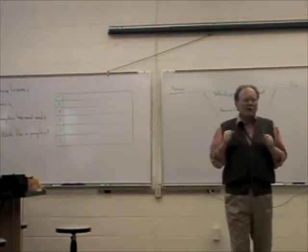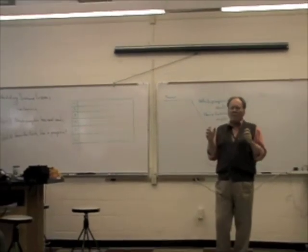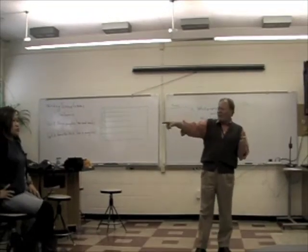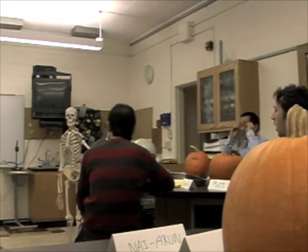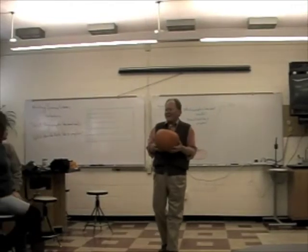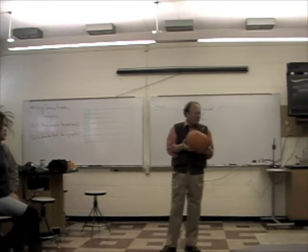Which pumpkin has the most seeds? How might you make that kind of a prediction? Ray, I saw you and Ian were both pointing over that this is the biggest pumpkin over here. Who says this one has the most seeds? Ian and Ray. Jim, Adi. Why? Ray, why do you think this has the most seeds?